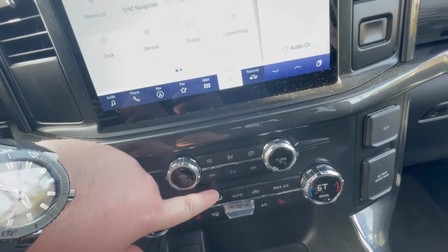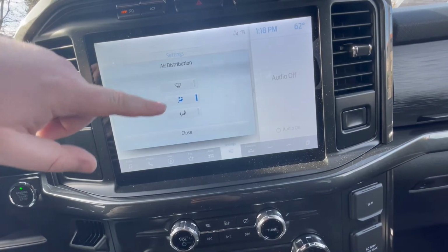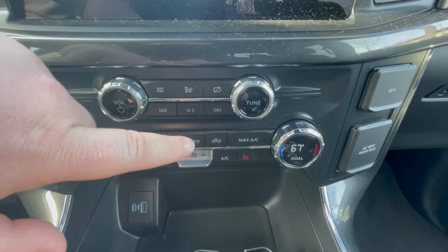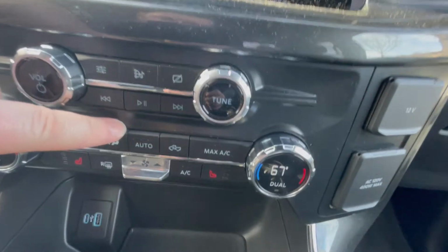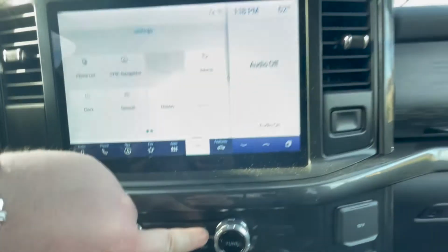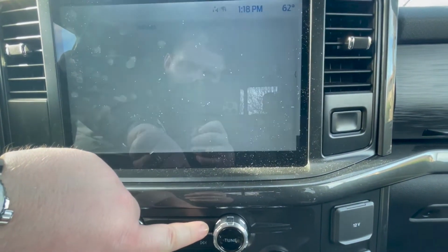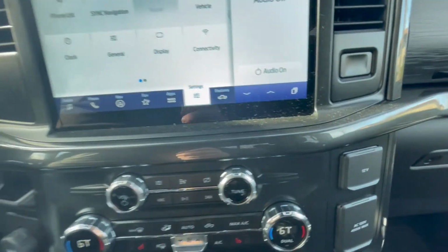This controls the direction of the air. So either defroster, forward ventilation, or down by your feet. Auto, I believe, just blows as hard as it needs to get to that temperature. Recirculate, max AC. This is for volume, settings, tuning. This turns your screen off. Well, it goes, I think, to clock, and then off, and then back on. Play, track, tune, which is really cool.